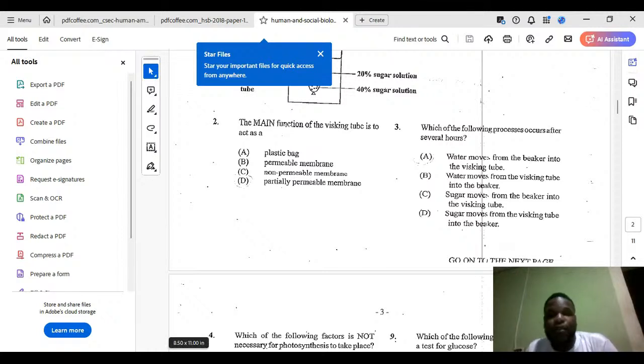It can't be B, because water moving from the Viskin tube into the beaker doesn't make sense. If we look, the Viskin tube has 40% sugar solution, so there is less water inside the Viskin tube and a higher concentration of water outside. Remember that osmosis is the movement of water particles from a high concentration to a low concentration. The sugar in the Viskin tube is 40%, so outside is 20%. That means inside the Viskin tube has 60% water, while outside has 80% water. So water will be moving from the beaker into the Viskin tube, because it's moving from a place of higher concentration to a place of lower concentration.